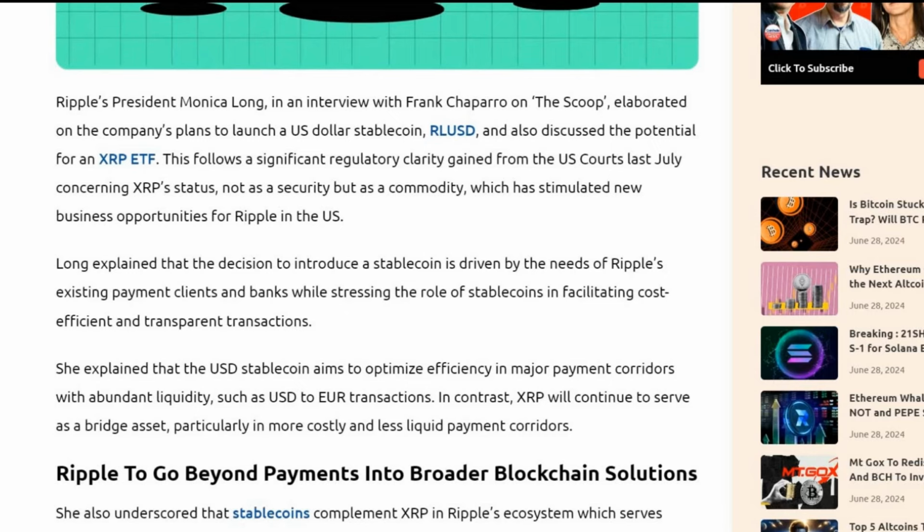She explained that the USD stablecoin aims to optimize efficiency in major payment corridors with abundant liquidity, such as USD to EUR transactions. In contrast, XRP will continue to serve as a bridge asset right there, particularly in more costly and less liquid payment corridors.